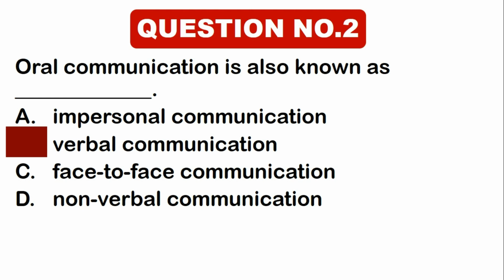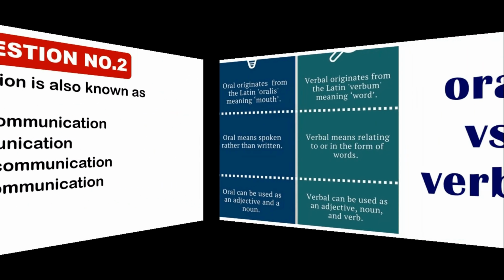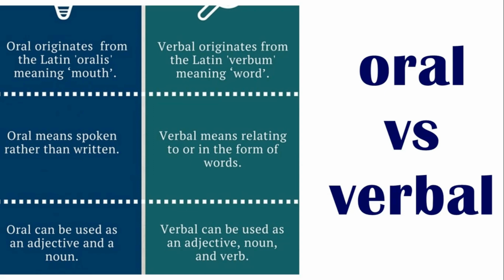Well, usually, oral and verbal communication mean the same, but some language experts say that they are quite different. Oral communication, they say, is speech, while verbal communication is communication with words, and that includes both written and spoken communication. So oral versus verbal. Oral originates from the Latin oralis, meaning mouth. Verbal originates from the Latin verbum, which means word. Oral means spoken rather than written. Verbal means relating to or in the form of words, so both spoken and written. And oral can be used as an adjective and a noun, while verbal can be used as an adjective, noun, and verb.